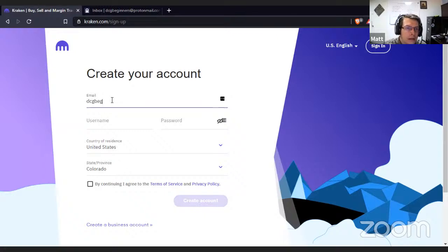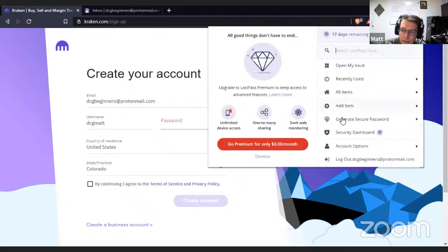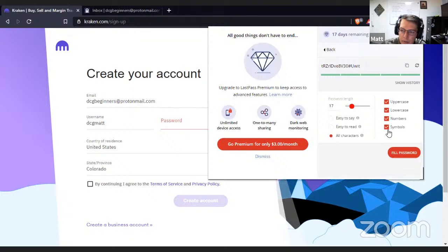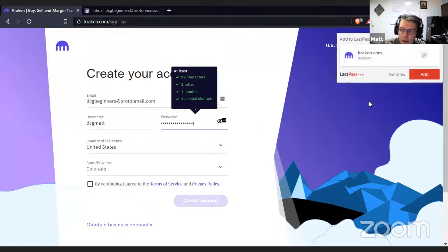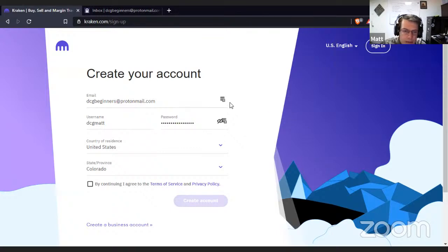Okay, so we've got DCGbeginners at protonmail.com. My email, I guess we'll just do DCGMatt. And now my password, I'm going to come up here and generate a secure password. We got all the good things. Here's my password. We're going to fill that in, and it's going to ask, do we want to add that? Yes, we definitely want to add that to my password manager. So now we've got a super secure password, and it's saved into our LastPass. And yep, my country, my state. Yeah, I agree to your terms of service, even though I didn't read them and I really should have. Let's create an account.